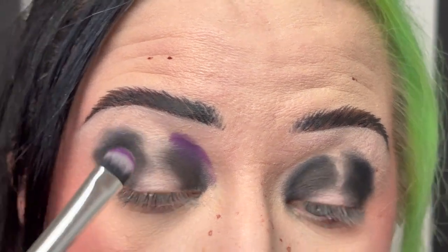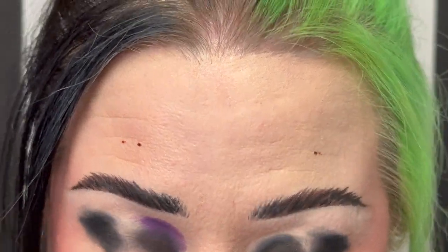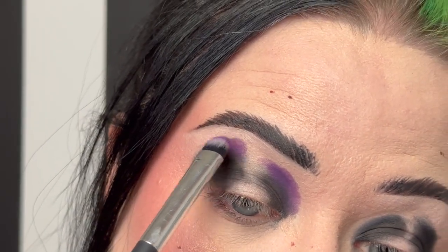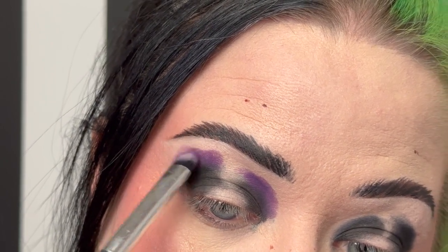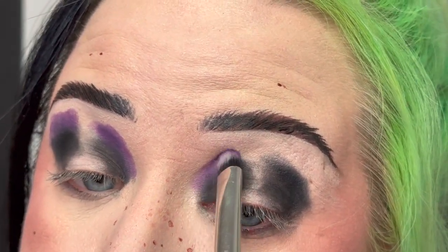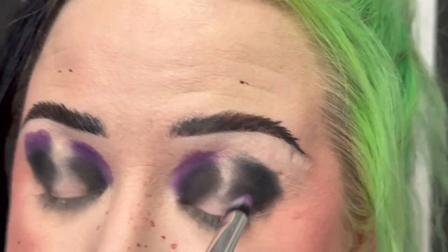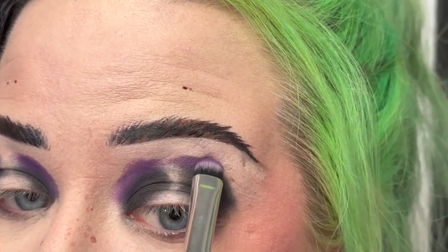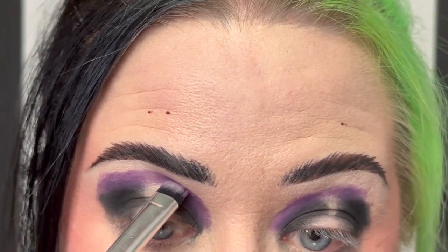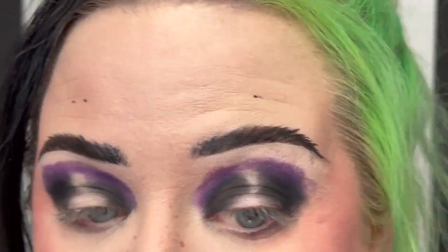I'm mostly just patting the colors in place right now. We'll get everything blended out a bit more as we go, but patting it allows me to control where the color is going and how high or far out it goes. We'll go back and re-intensify everything too, because once I add more stuff, sometimes the original shade will lose some of its depth. So we'll go in and re-intensify anything that we have to.